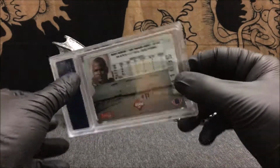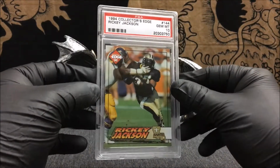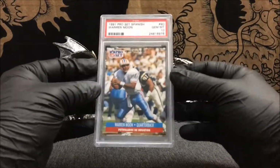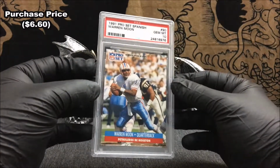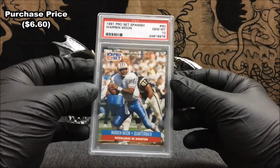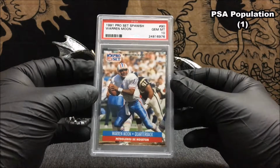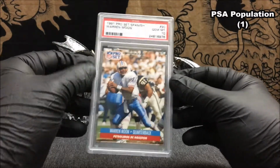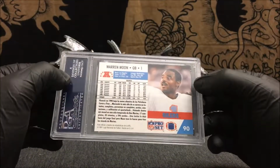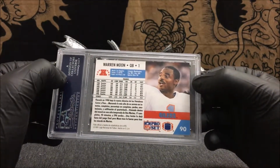And our last one in COMC order part 2 is coming from 1991 Pro Set Spanish. It is a PSA 10 Gem Mint of Warren Moon. Pretty sweet card to end off on. They did say the Pro Set Spanish version, so all the words are in Spanish. Besides Warren Moon and quarterback and Pro Set, I think everything else is in Spanish. Even the back, all the details on the back are in Spanish.